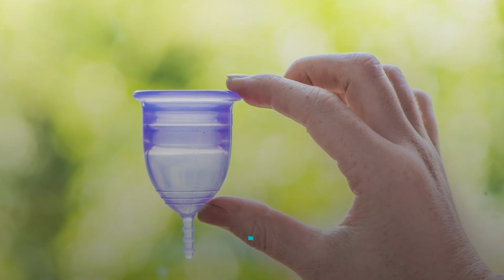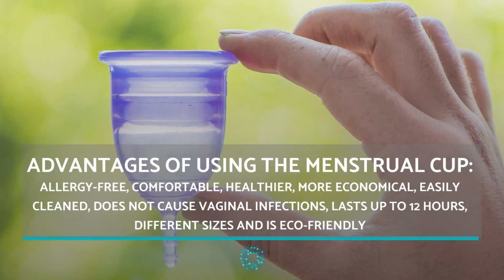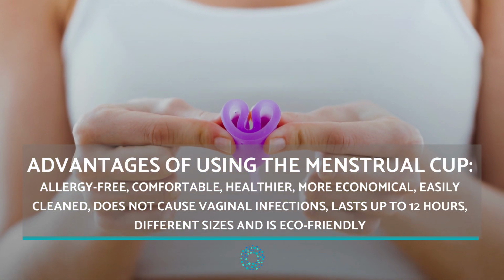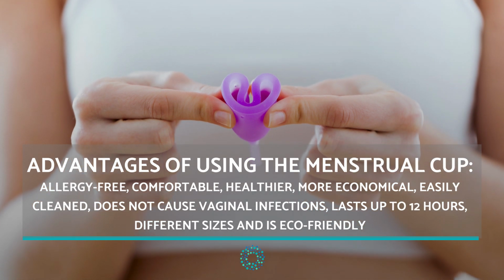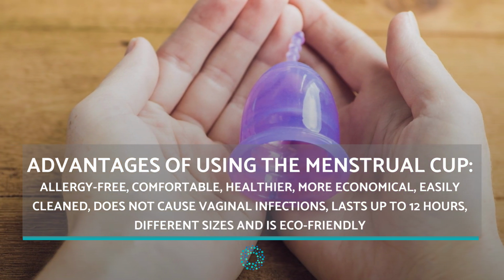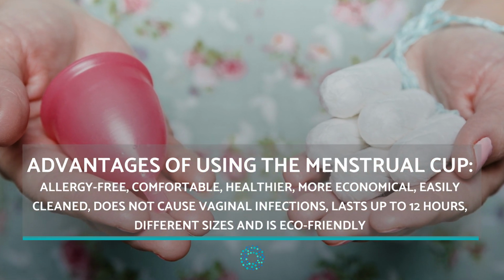Menstrual cups are hypoallergenic intimate products which are both soft and comfortable. They do not cause dryness or vaginal mucosa irritation. In addition, menstrual cups do not leave any fiber remains in the body and are a great economical alternative to other forms of intimate hygiene products, specifically because they can be used up to 15 years. In addition, they are easy to clean. All you have to do is empty the contents when full and clean with soap and water.